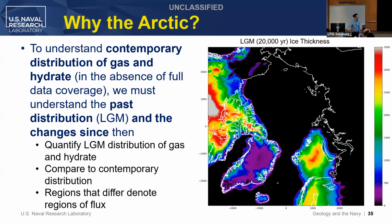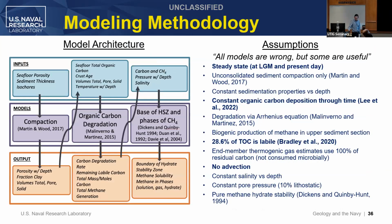So the next best idea is that if we can understand the past distribution of these quantities, and we can compare that to an estimate of the contemporary conditions, where these two differ are locations where things are going to be changing, right? So our idea here is that we're going to quantify the last glacial maximum distribution of gas and gas hydrate. We're going to then compare that to a contemporary distribution using basically the same model. And then where those two differ will denote regions of flux. Those are going to be the locations where we anticipate gas and gas hydrate to be changing over the last 20,000 years. So this is our methodology.